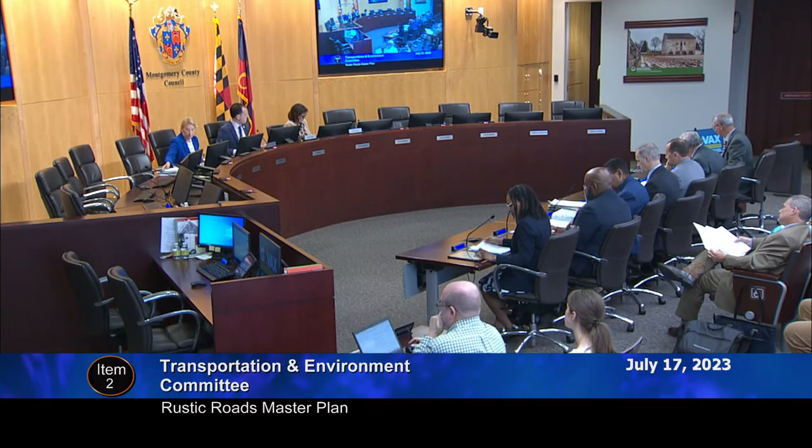And the comment from DOT is that the first 500 feet, literally about one-tenth of a mile of it as you leave 108, should not be a rustic road in that it's the entrance point to Sandy Spring Museum. So there's, in effect, regional traffic going to that location. But the rest of it would remain a rustic road.